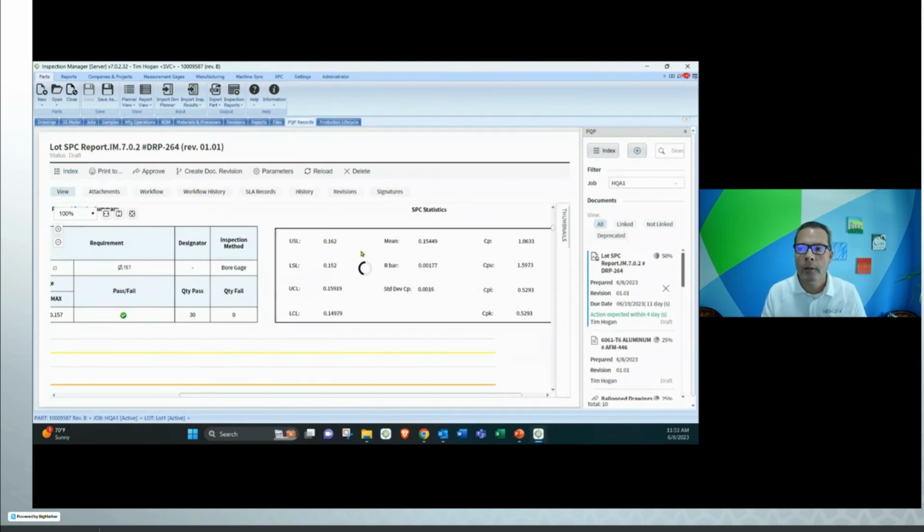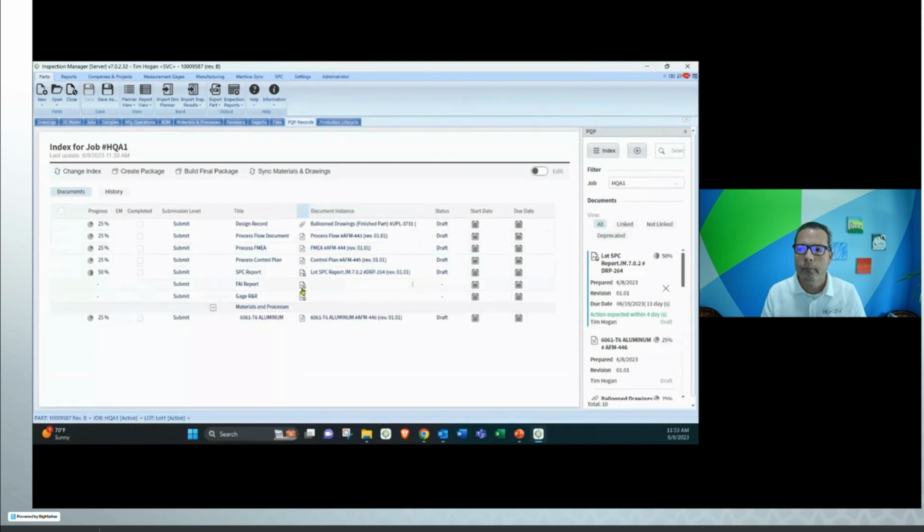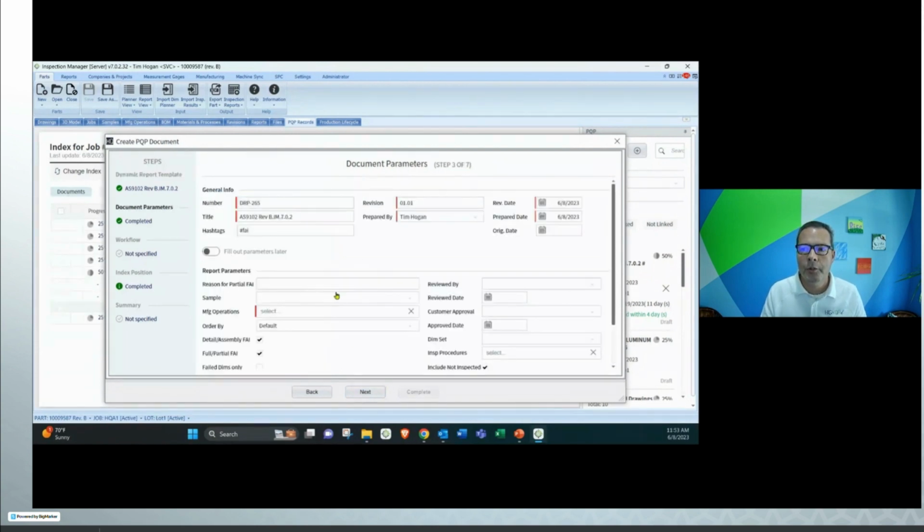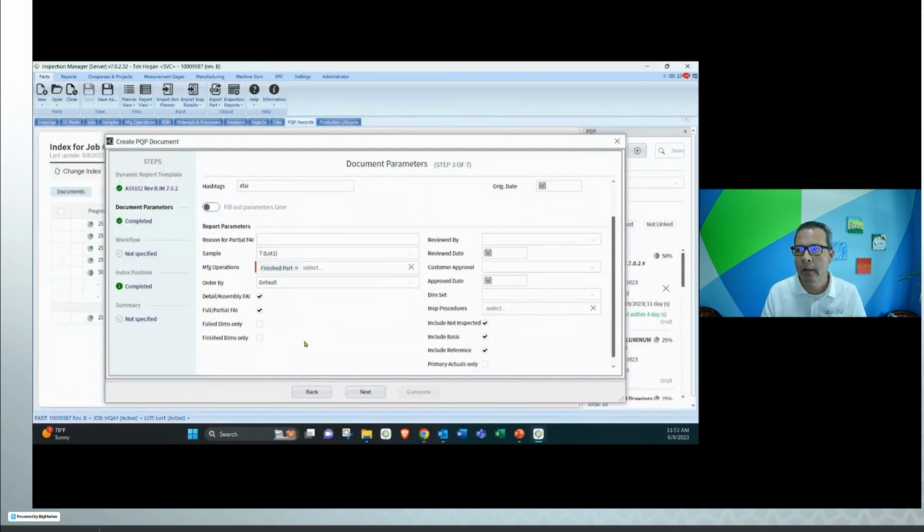And if we go back to our index, let's click into our FAI. And we'll just use a single, you can use whatever format you want. Again, just configurability of the system. We'll use the standard AS9102. What sample do you want to use for that? Here's our 30 samples. Let's say we want to use sample number 7 for the finished part, because that's where the data was brought in from. And we'll just say next.